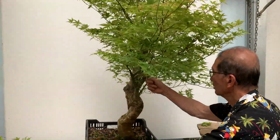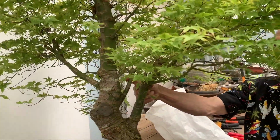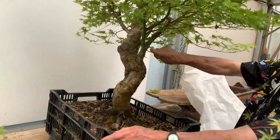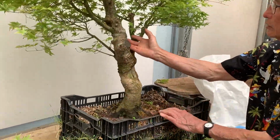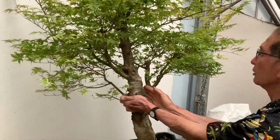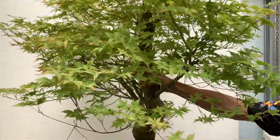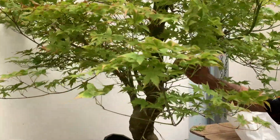I don't think this is an interesting option. That could also be a leader, but I don't think somehow it may be interesting. So the choice is between this one as a leader, in which case I will keep this and then chop it there and make another bonsai from here, air layering from this way all the way up. Or if I use this as the leader, I can air layer the top and make an interesting tree using this as the leader.